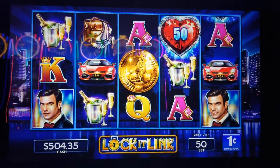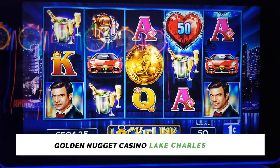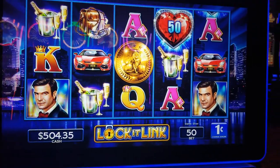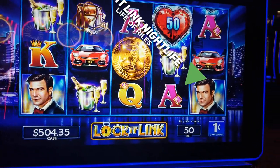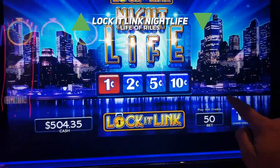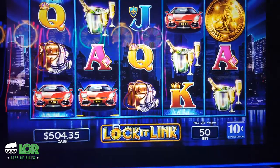Hey everyone, we are at the Golden Nugget Hotel and Casino in Lake Charles, and we're going to play the Lock It Link Nightlife machine. I like the diamonds better, we just had a decent hit on that. Let's try this one. We have $504 in the machine. We're going to play on 10 cent denomination, and we're going to alternate between $5 and $10 bets.